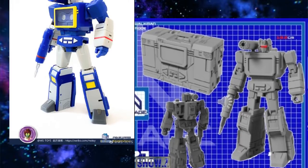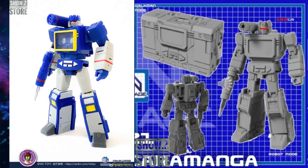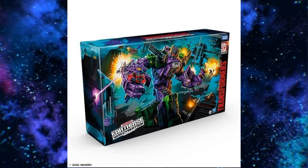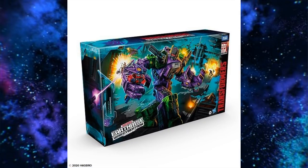And with all this talk of what Magic Square's put down, now don't forget about New Age. They've got a Soundwave coming too. So New Age has one on the way. Which one do you think looks better for the Soundwave? Put it in the comments. So we have seen product images. Now we're seeing packaging images of the Titan class Scorponok.